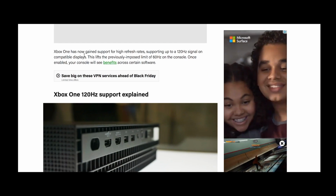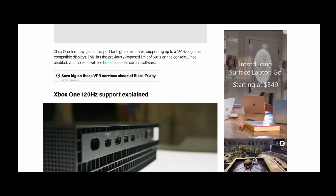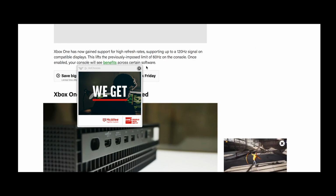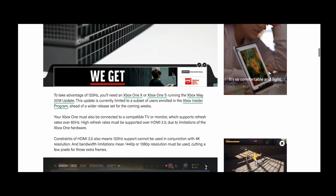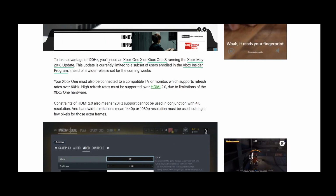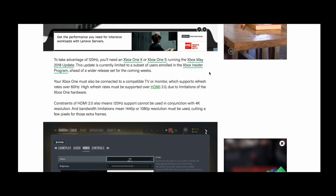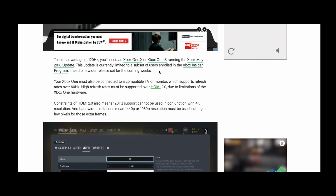It says Xbox One has now gained support for high refresh rates, supporting up to 120 Hz signal on compatible displays. This lifts the previously imposed limits of 60 Hz on console. All right. Once enabled, your console will see benefits across certain software. To take advantage of 120 Hz, you need an Xbox One X or One S running the Xbox May 2018 update. This update is currently limited to a subset of users enrolled in the Xbox Insider program. Everybody has it now. This is a 2018 article ahead of a wider release set for the upcoming weeks.